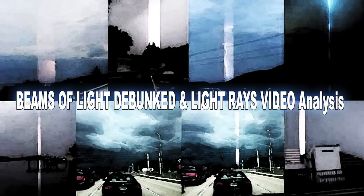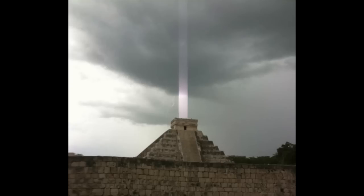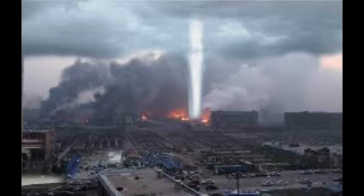A lot of people have been talking recently about these light beams that are caught on images all around the world. Most recently, it kind of went viral, this image of what looks like a light beam in Florida. There's one that's been behind the Mayan temple, and there are others. A lot of people have said, oh, is it Project Bluebeam? Is it HARP? Is it some other kind of space weapon? Because there was one published recently from allegedly Tianjin, China. And here's that image there.